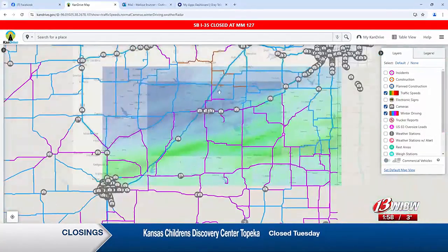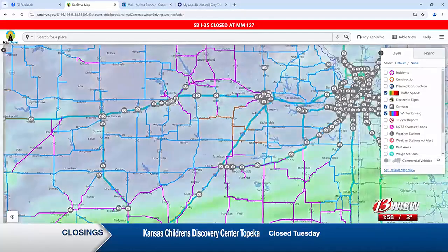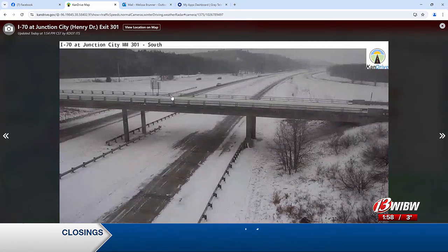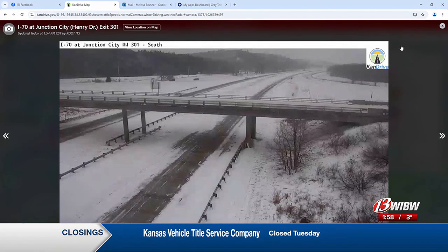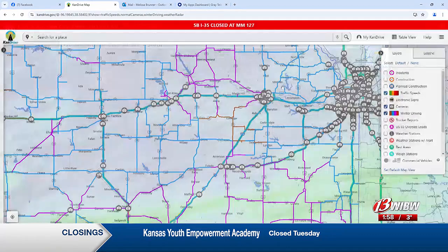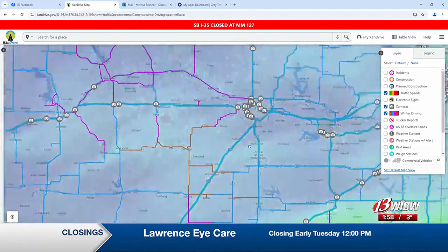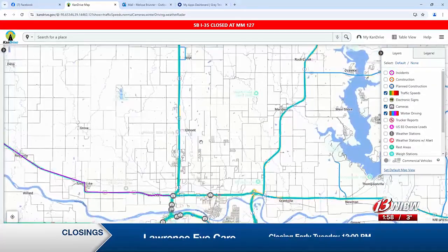Let's take a look at some of the other cameras as we look around Fort Riley, Manhattan, Junction City. Look at that snow over the roads. Just really take it easy. Traffic here appears to be moving at a pretty good clip, but again, you never know. If you look at the other lane where there haven't been as many cars going through, a lot more snow completely covering those areas.